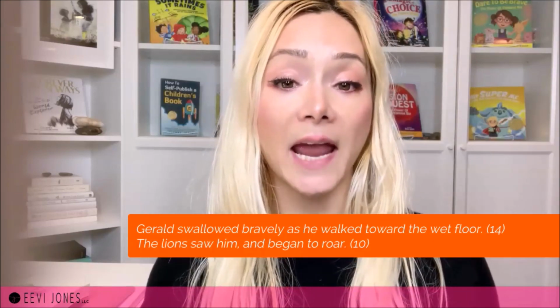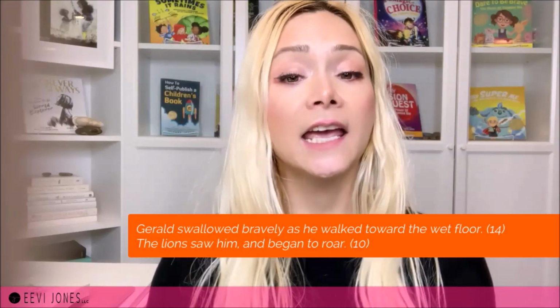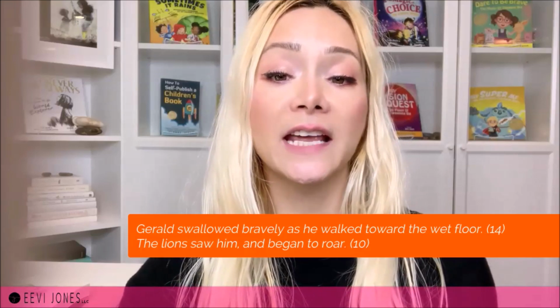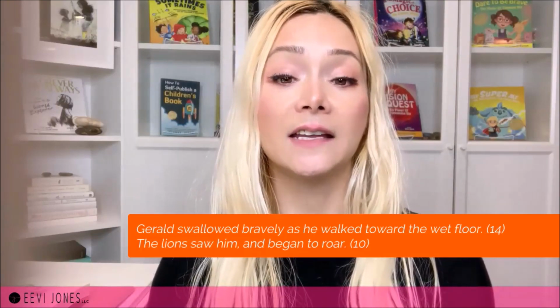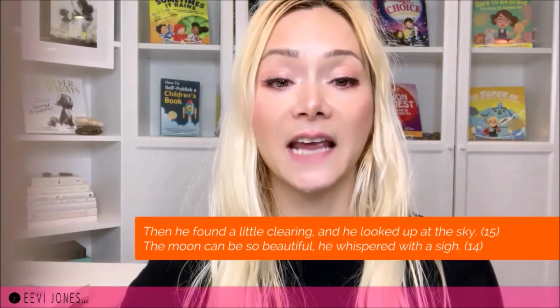So the lines still rhyme, but with the first line having 14 syllables and the second only 10, it no longer flows the way it did in the first example. And just looking at the difference in length of these two lines already tells us that it probably won't flow as nicely as it could or should. So that's why A, I always write my rhyming lines underneath each other, and B, I always read my lines out loud. Here's another example.